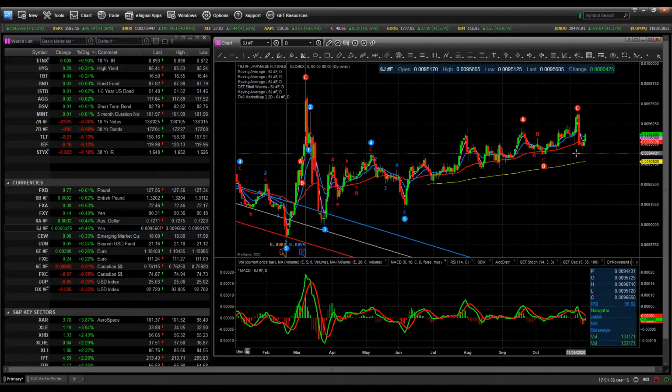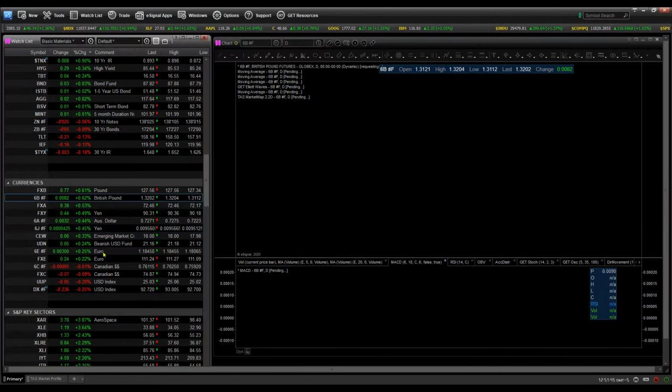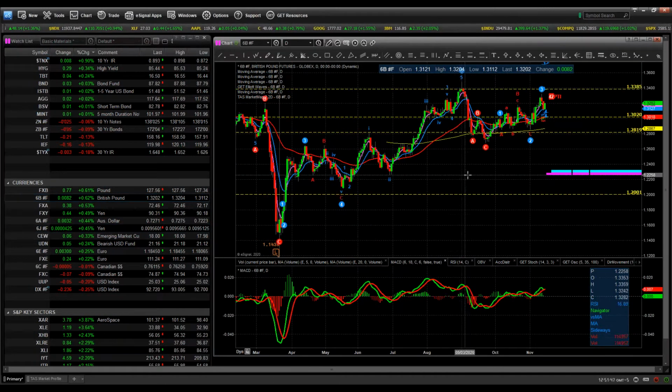I believe the yen is going to go lower, but looking at this chart, you would say near term, it doesn't seem that way. But we're going to see a self-correction here shortly in that. Now, the British pound, I'm not doing anything in the pound until they get the Brexit.